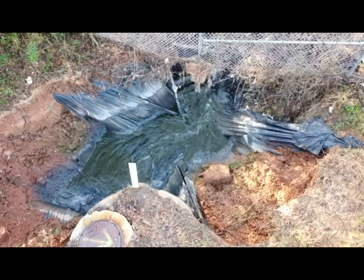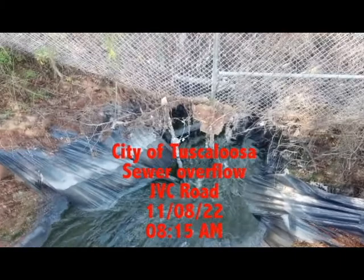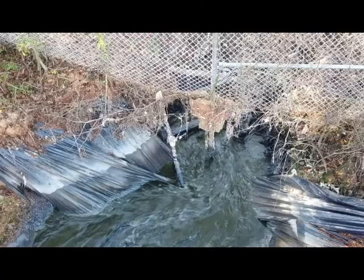By the second morning, it had changed colors and there was a more chemical odor to it. Again, you can see the sewage going directly underground. This is not contained, it's going somewhere.